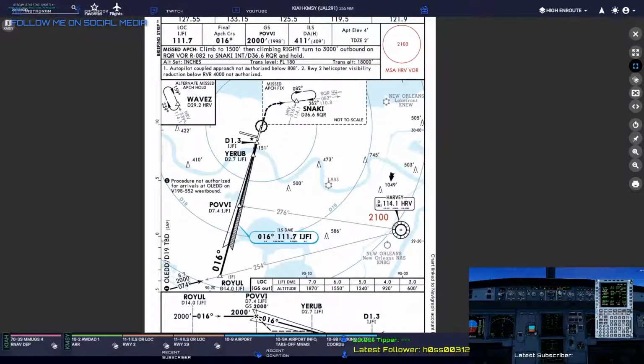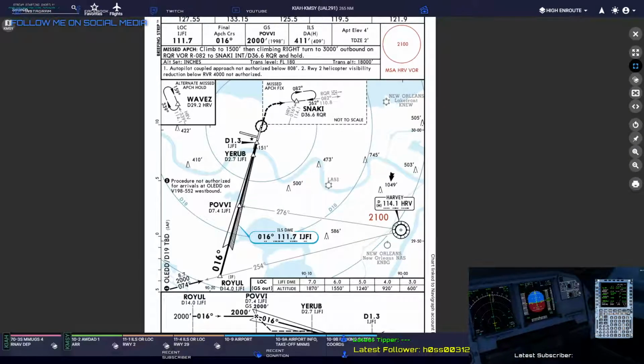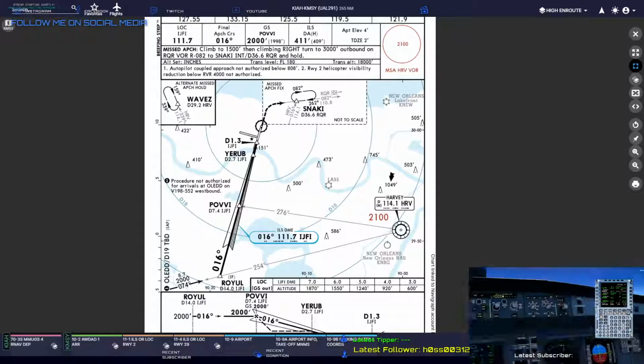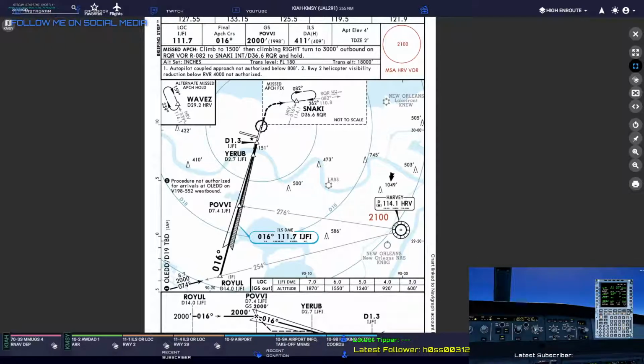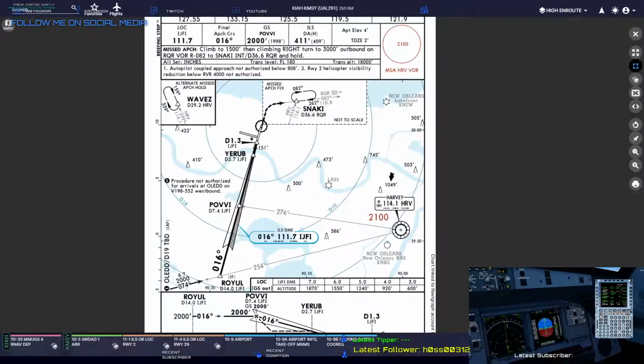We'll put this to 1,000. Okay, altitude 1,000 set, descent, ALT, flight level 110 blue, checked. Actually, just put this to like 500 feet per minute for now. V/S minus 500 blue.